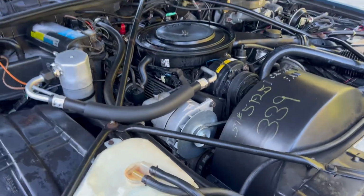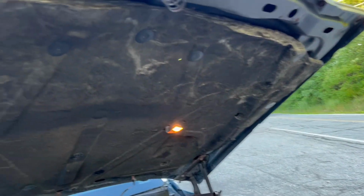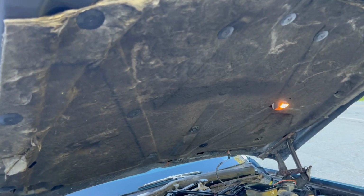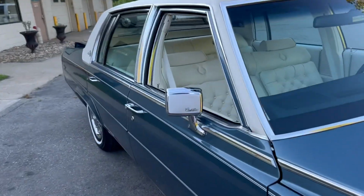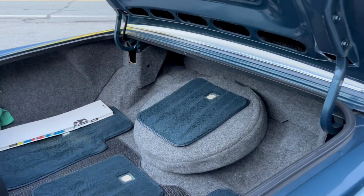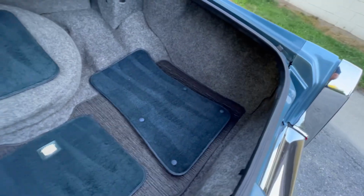Got a new alternator, tons of new stuff. I'll tell you all about that when we take it for a spin. Under hood light, everything works there. Under hood insulation is in okay shape. Got a few little spots there, but all right, we'll pop the trunk. The trunk is popped. Inside the trunk, nice and clean and tidy.